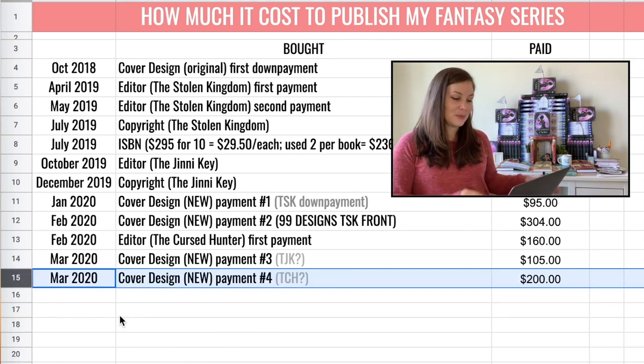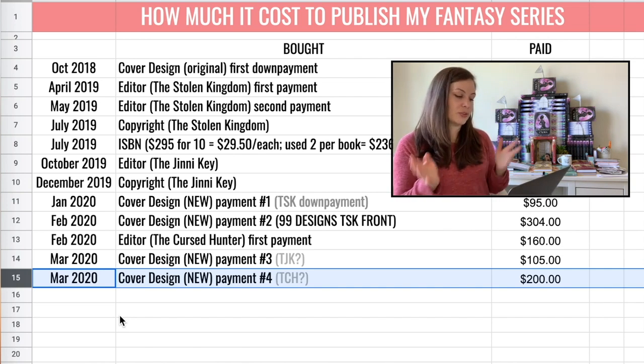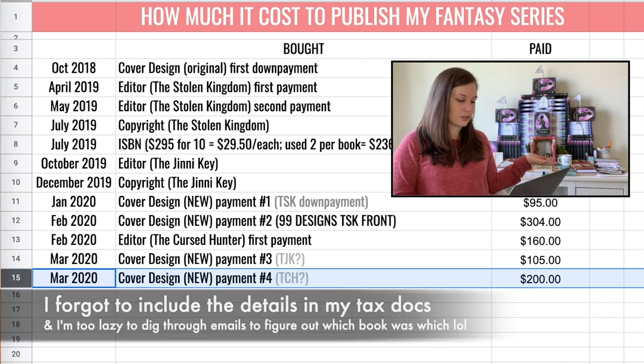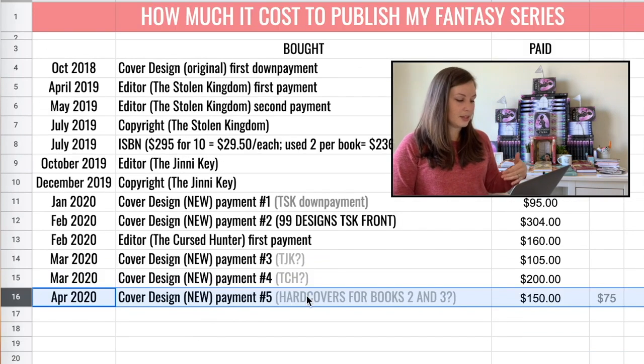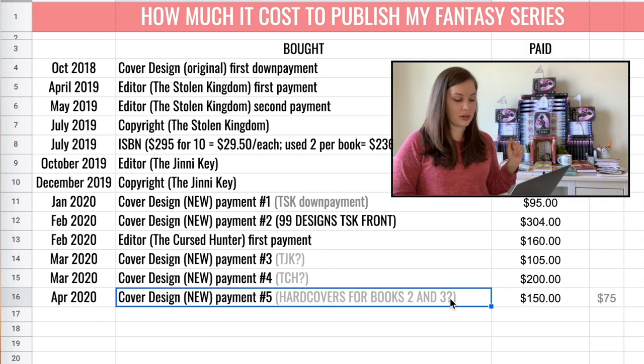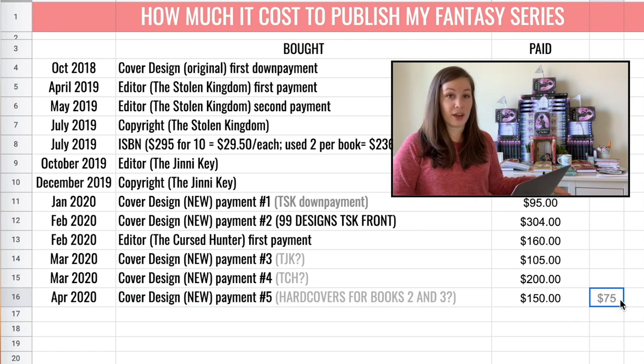Then in March 2020, we did another cover design, and I think this one might actually be the Jenny Key. I put it in gray because Mandy and I were doing overlapping books at the same time, and so the payments are all confusing. But it was another $200. I just used my tax sheet to track this. And then there was another one, and this I know for sure was the hardcovers for books, I think 2 and 3, $150. And that was $75 per hardcover. I know that there were 2 hardcovers in there.